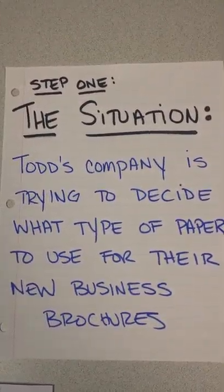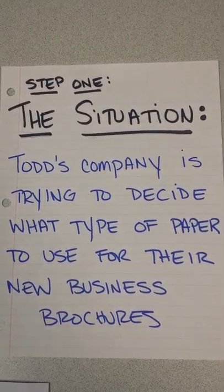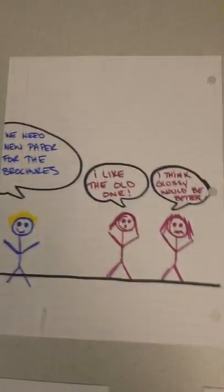Step 1, the situation. Todd's company is trying to decide what type of paper to use for their new business brochures. We need new paper for the brochures. I like the old one. I think glossy would be better.